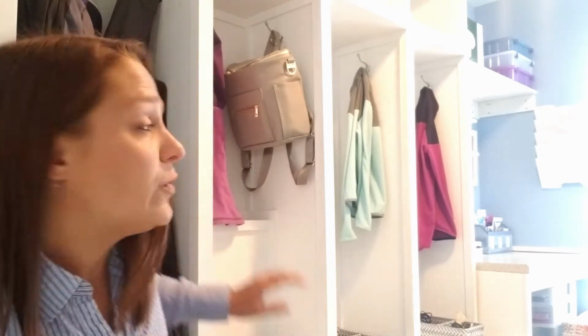I'm currently in the mudroom just off of the kitchen. And these beautiful built-ins behind me were actually built by the homeowners themselves. Right behind that, they're hiding an extra washer and dryer hookup, which there is laundry upstairs, but if you wanted to install one down here, you easily could.